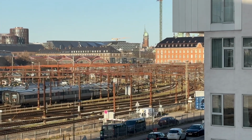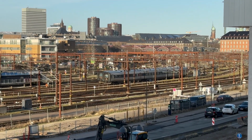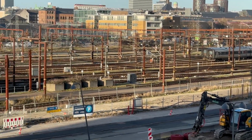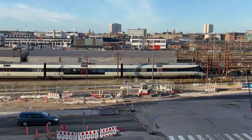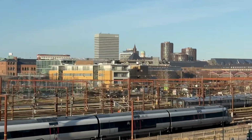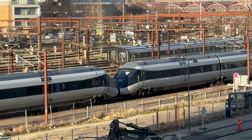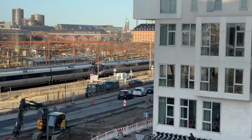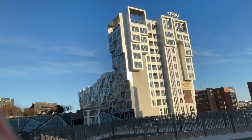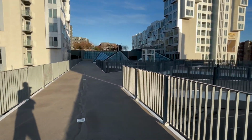Red arches over there is the entrance of Copenhagen Central Station. If you're a train lover, you can get lots of excitement from watching the trains here. Oh, and there's a train pulling in. You can even see the SAS building, possibly the headquarters for that type of flight. So yeah, there's the Harbour Tower, and there's the City Tower where I'm staying in. Amazing views.